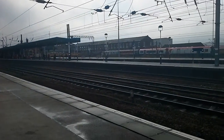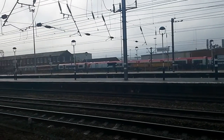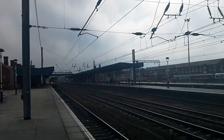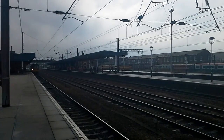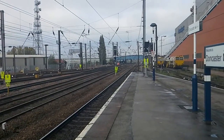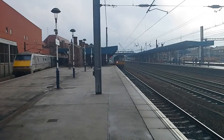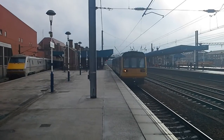Then, as per the norm at Doncaster, we've got a flurry of all sorts of things stacked over there. It's a Virgin Trains Mark II first class over there. I think there's a Deutsche Bahn Schenker Class 67 hiding behind those gravel wagons. So we'll see what else is going to turn up. I think I can see something turning up in the distance down there. Ah, and we have this Northern Rail bus departing. It's a service bound for Scunthorpe, 142003.